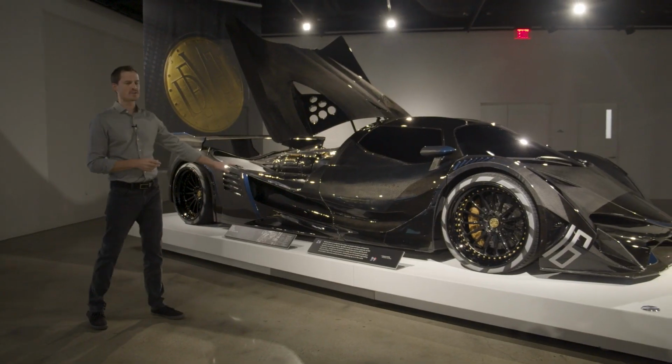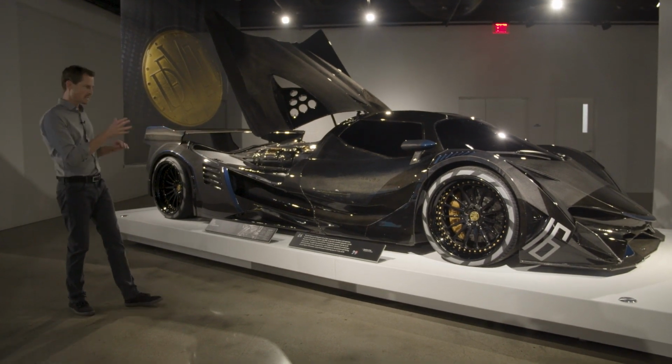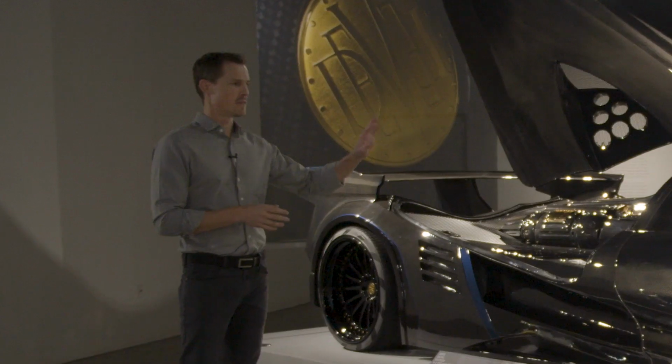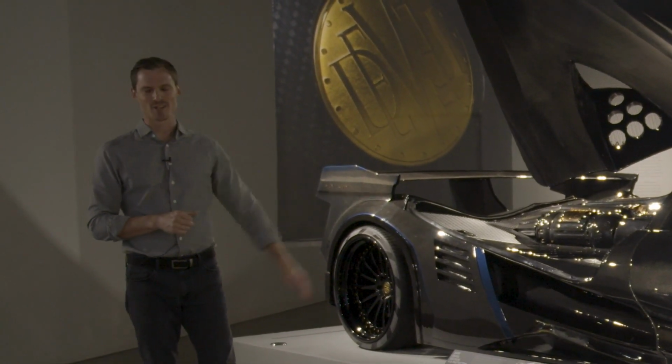A lot of people wonder if this car operates. Again, part of the mythical status. Nobody's 100% sure. Is it real? Is it not? Does it run? Does it drive? Does it not? This car does run and drive. I've driven it myself. We drove it in to position it on this platform.